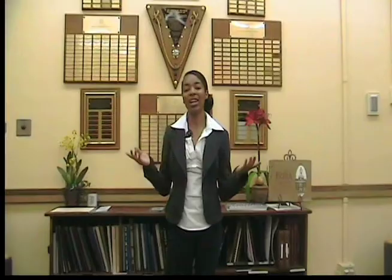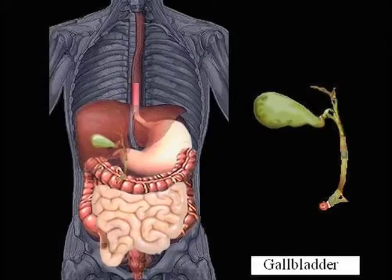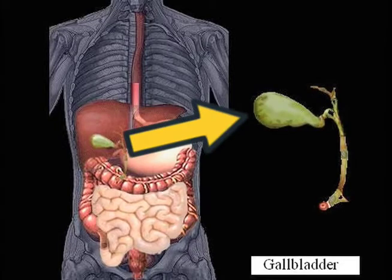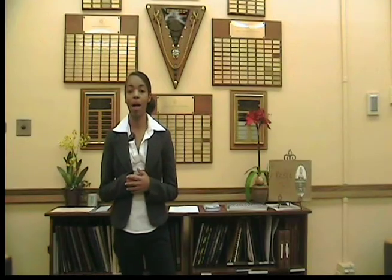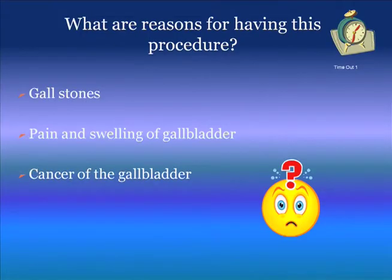Here, take a look. What is the gallbladder and its function? The gallbladder is a small, pear-shaped organ located under the liver that stores bile. Bile is a liquid that helps in breaking down fatty foods. What are the reasons for having this surgery? You may have gallstones, which are tiny masses that form in the gallbladder. You may have pain and inflammation or swelling of the gallbladder. You may have cancer of the gallbladder, but this is rare.